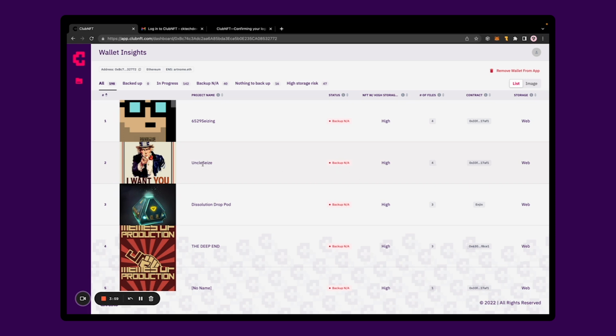As you can see, for this NFT, a backup is not applicable. That's because this NFT is based entirely on the web. All of the metadata and images are stored on private web servers, not on IPFS. That's not great. That's why the storage risk is categorized as high risk.